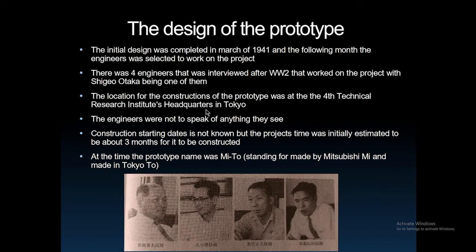Now, on to the development history of the prototype. The initial design was completed in March of 1941, and in the following month the engineers were selected to work on the project. There were 4 engineers that were interviewed after World War II had ended that worked on the project, with Shingo Otakuro being one of them, who was the main source of a lot of the information that we know about the OI.